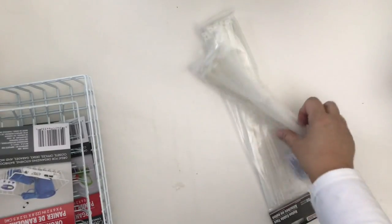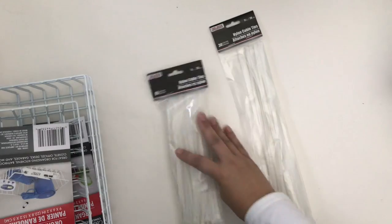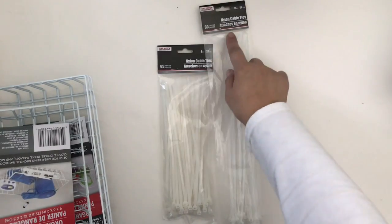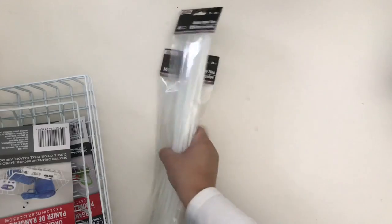And then of course, people call me the zip ties queen. I've been called a lot, right? So these are the zip ties that you can get at Dollar Tree, and this one is for 65 pieces for $1. These are like the medium size. These are the longer sizes, 30 pieces. So these are the 11 inches, and these are the 8 inches long.